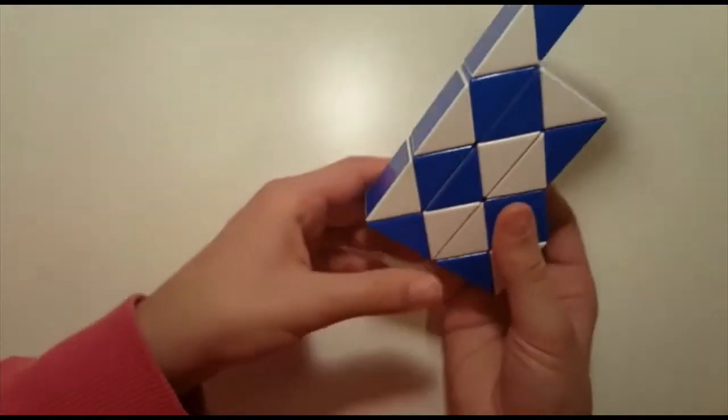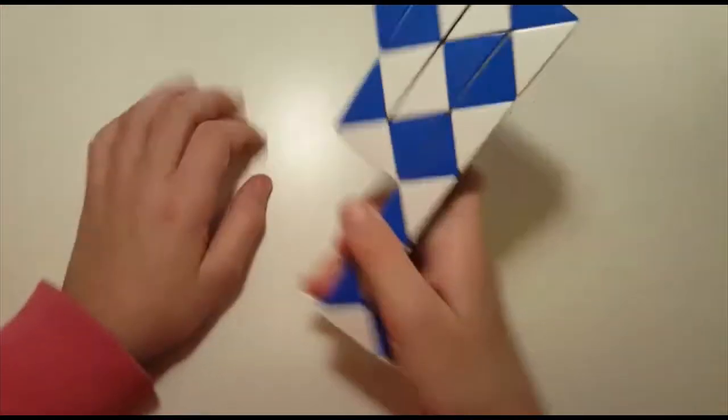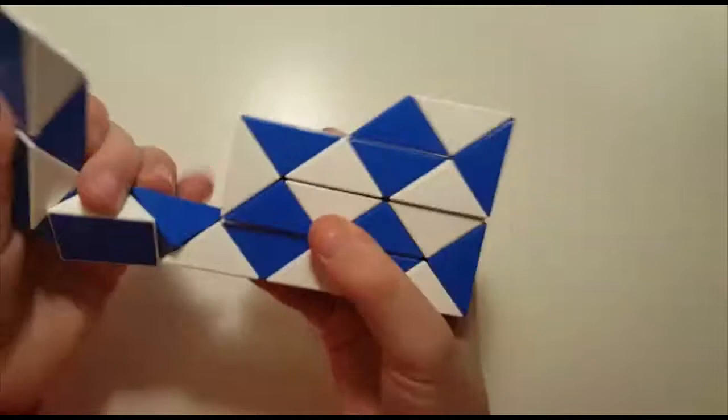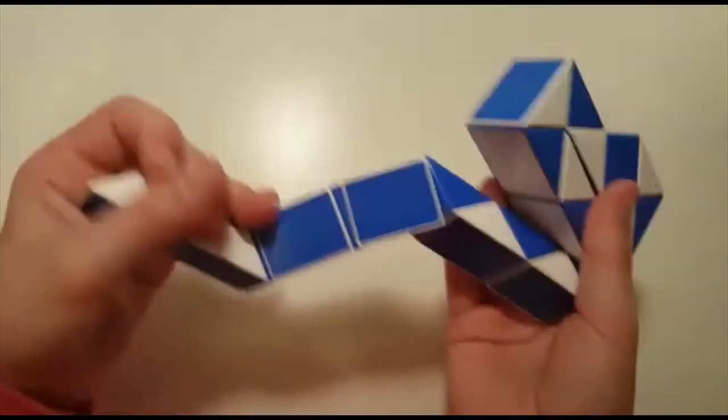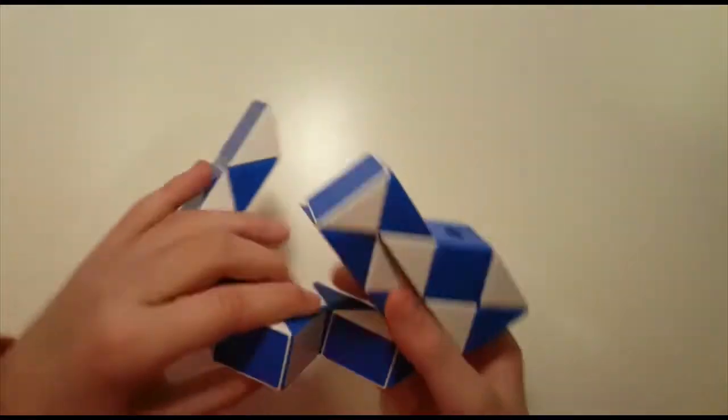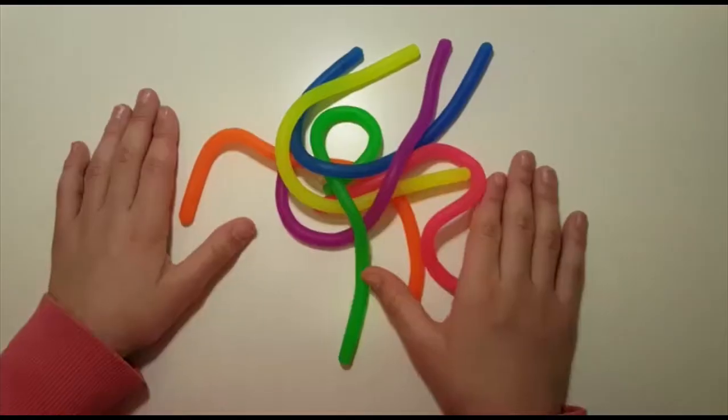You could do it in lots of different shapes. Like this looks kind of like a sword or something, and it's pretty nice. It's just that you can't do it everywhere like that mostly. And yeah, it's a good fidget.